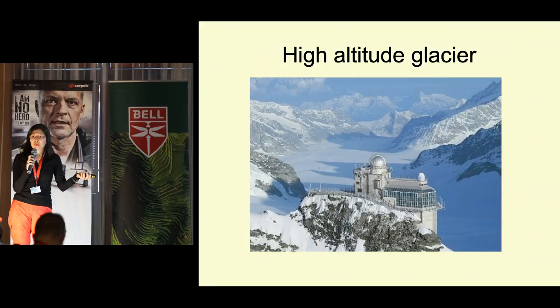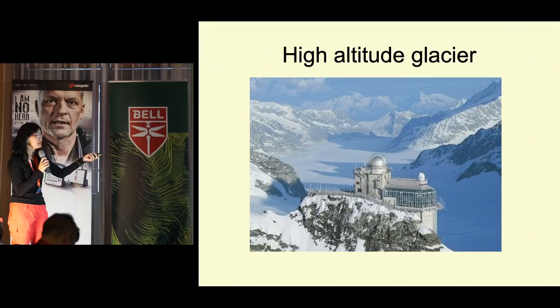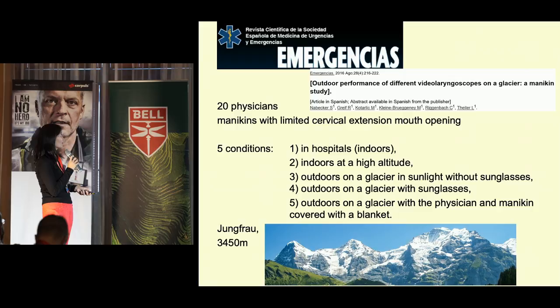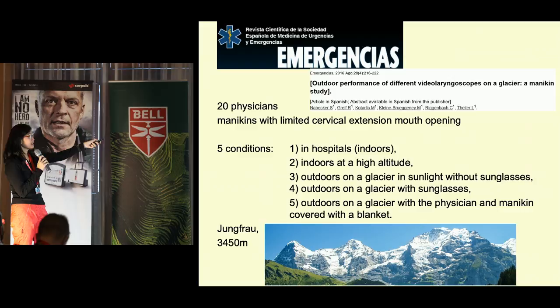Of interest to us, what about in the high altitude glaciers? This study was actually done here, just at Jungfrau. You have the sun, the glare, and everything. Which video laryngoscope is going to perform well? And this was a mannequin study, all right? They took the mannequin indoors, they did it at high altitude, the physicians put on sunglasses, they took off their sunglasses, they took the mannequin out to the glacier, and they covered themselves with a blanket.